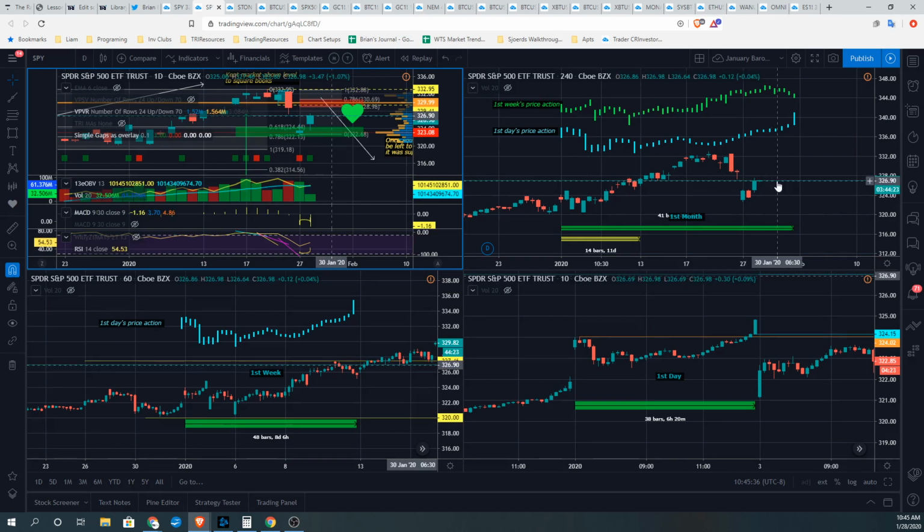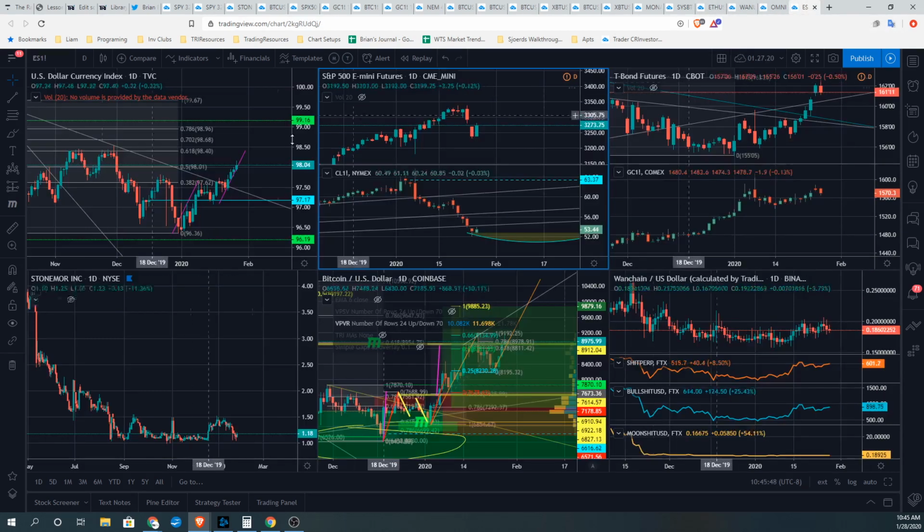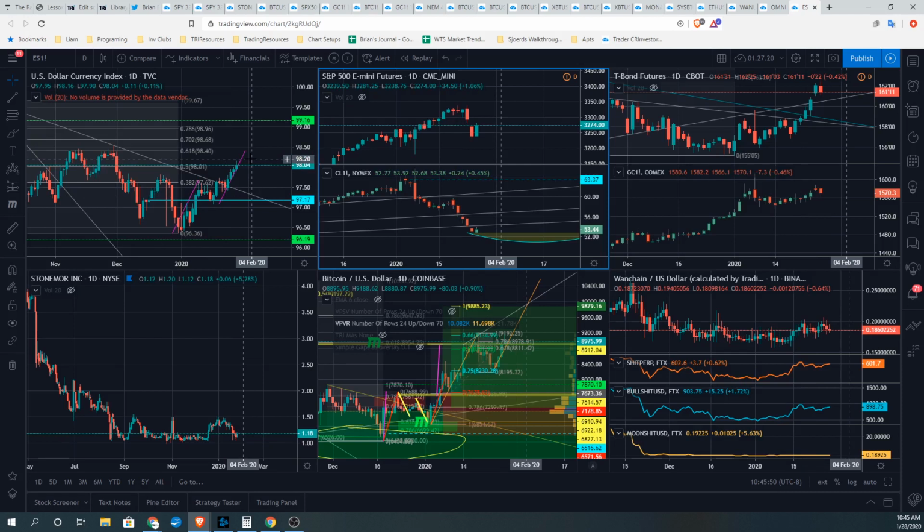So January barometer still pointing up, and we still got a couple days to go. Let's see how this finishes. My hunch is probably finish somewhere right up in this area here. That wouldn't surprise me. Pretty normal. So short term, a little bit of risk-off coming out of the U.S. dollar index. Risk-off definitely in the crude oil market.